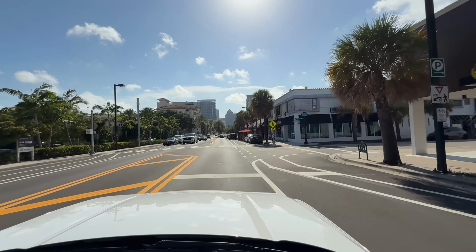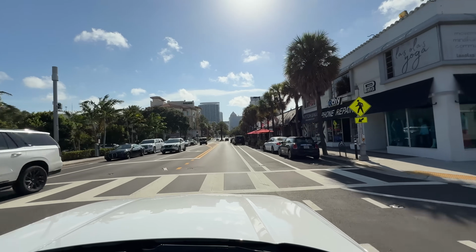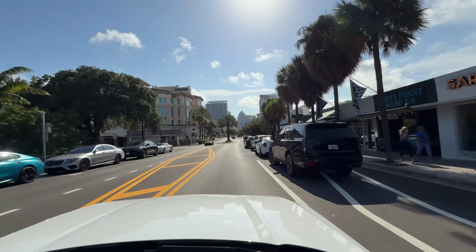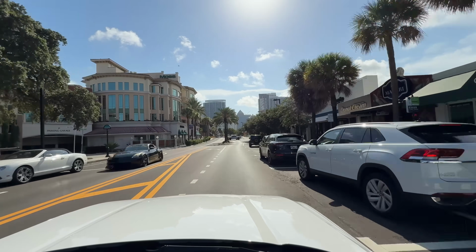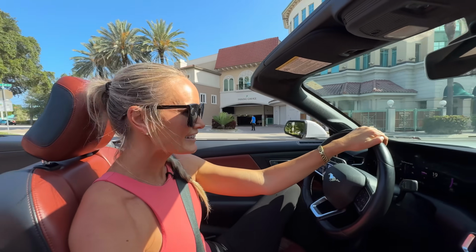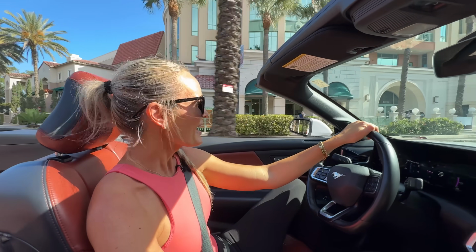So now we're cruising into downtown Fort Lauderdale on Las Olas Blvd. This place is just super pretty. There are so many different restaurants that you guys can check out, and we're gonna point out some of our favorites. Yeah, so on the weekends, you guys, this place is definitely packed. It's such a vibe out here.